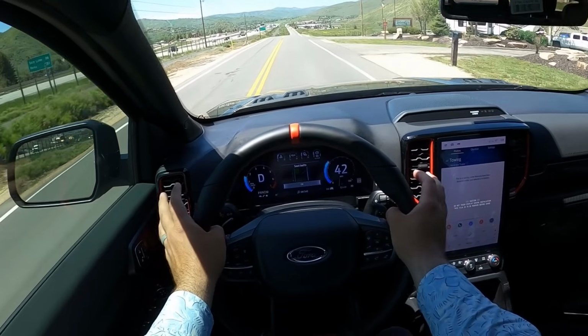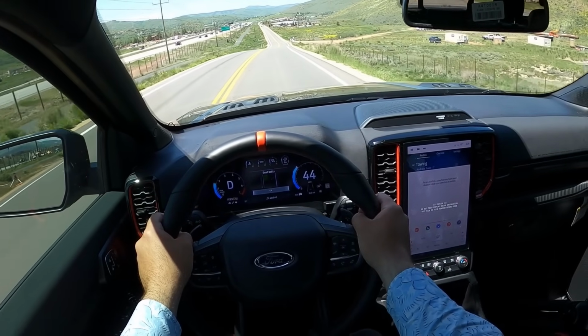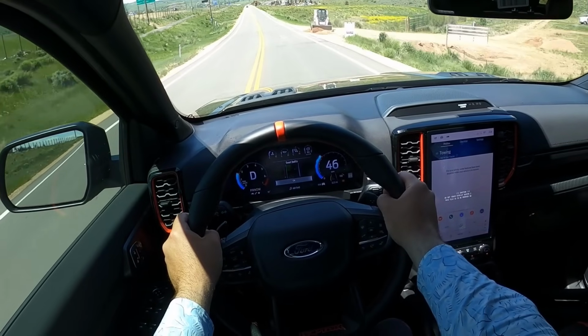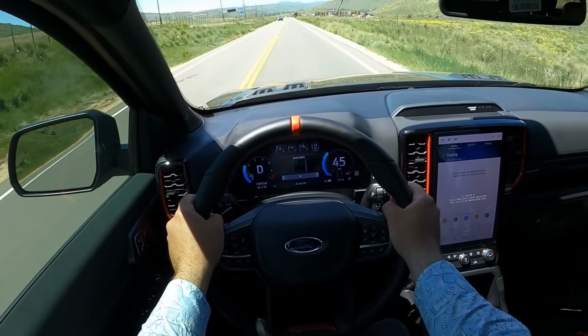But super smooth with the 10-speed. And it just has so much low-end torque. It's very impressive. And the ride qualities, I mean, again, with the Fox shocks and everything, it's amazing.